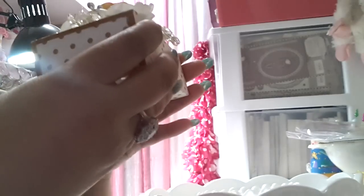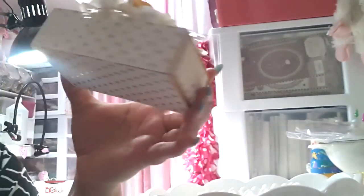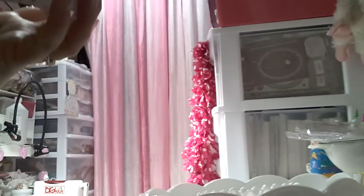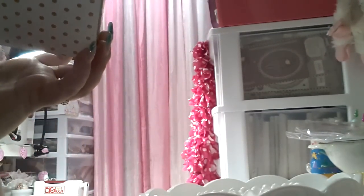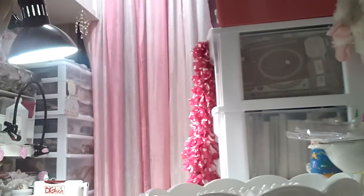I got a mesh box. I got that box from Sacrafter. It's wood, and it's really good quality. And I used Dyco with the blue paper. I don't remember the collection. It's called Blush Glam. Let me show you the paper. I used that paper and it's beautiful.